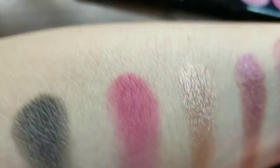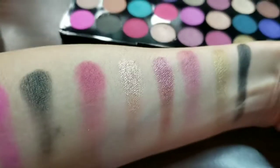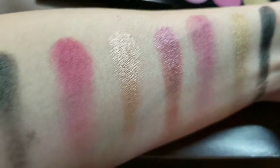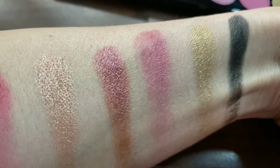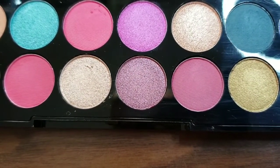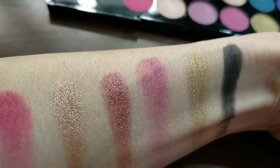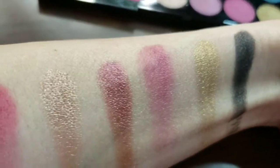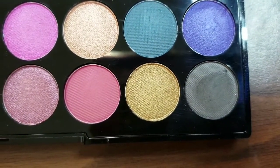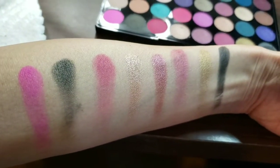Number 29 kind of looks like a shimmery pink, champagne-ish pink. Now 30 is very patchy, as you can see. In the pan it just kind of looks like another pink. There's a lot of pinks in this palette. And then 31, again, another shimmery gold. It's almost a mustardy color. That swatched beautifully. And then the very last one, 32, looks almost grayish. But that one swiped pretty strong on my arm as well. But those are all 32 colors swatched.